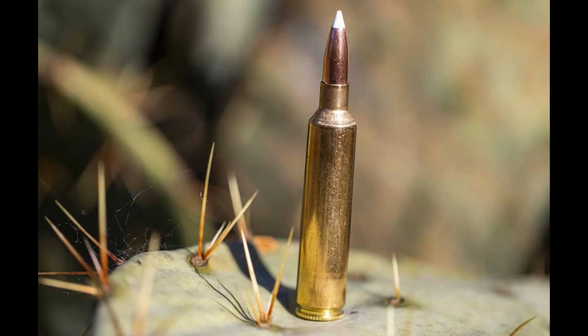But with that being said, if you are a huge fan of the 270 caliber and you want a screaming cartridge, 27 Nosler is your choice. The ammo's expensive and the rifles will be expensive, but you're getting the fastest 270 caliber.